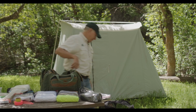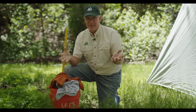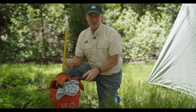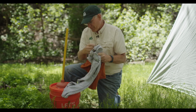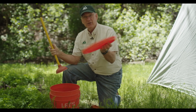Let me show you. At some point during your camping experience, someone's getting dirty, and you're going to wish that you had a washing machine. So we've built ourselves a Mountain Maytag washing machine. So we're just going to throw in a few shirts. We've got a plunger. You'll need a bucket with a hole in it.